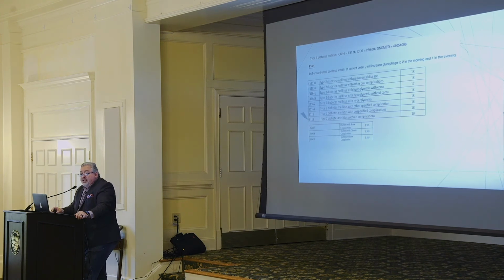Z68 codes at the top. Do you see them? Morbid obesity. Do you see those on page 1? Just start coding their morbid obesity. Just get the BMI. We need that for your quality, for your HEDIS anyway.